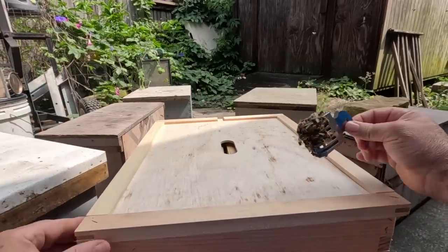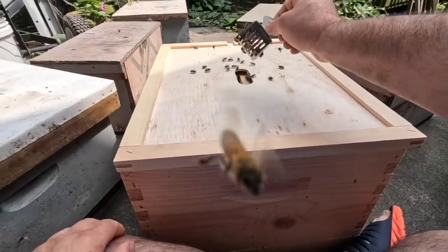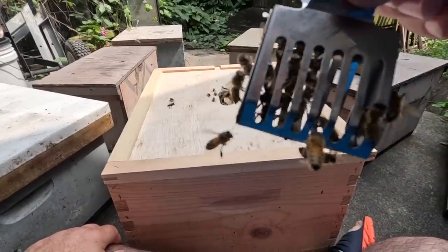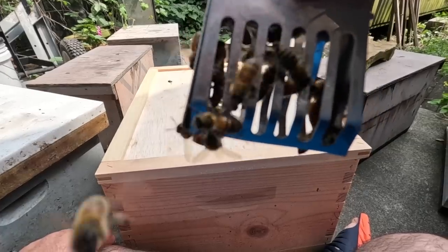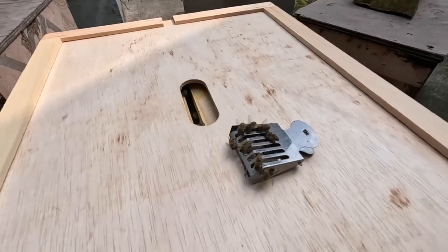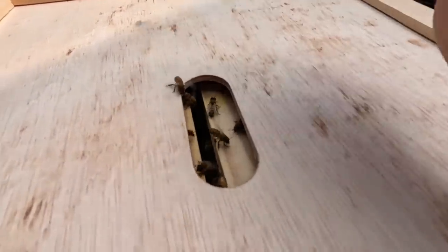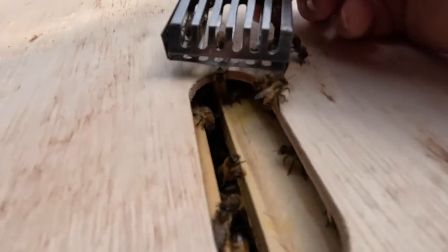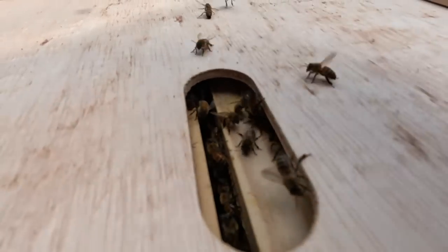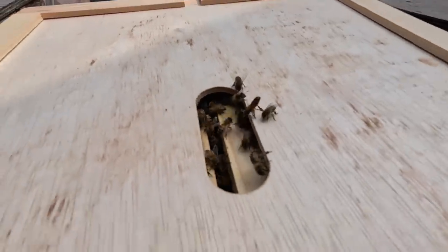All right, maybe we'll release it right on top of the inner cover. I don't know. Now, first of all, let's shake some bees off, see what she's looking like. She's looking good. I see her running around in there. Looking good, looking plump. Okay. So, see if we can go ahead and release her. Let's see. Just let her go. Oh, well, there she goes. All right. Hope you got that. That just didn't take long at all.